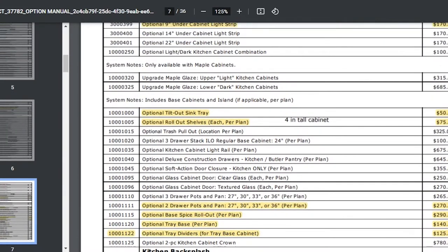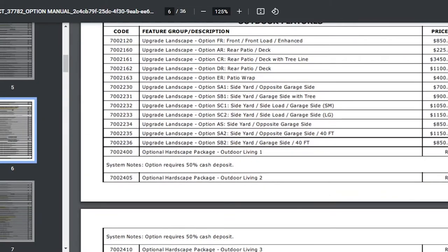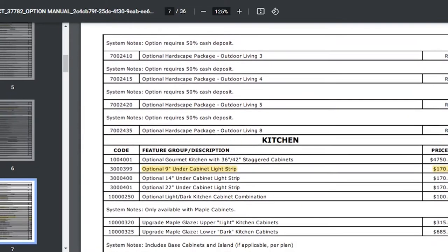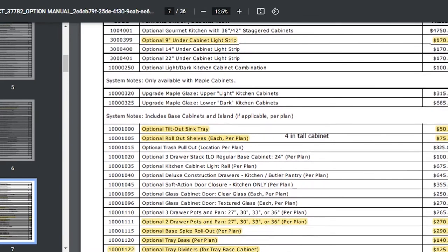The kitchen is really where I wanted to spend most of my money, because the kitchen is the heart of the home, and so that's what we did. In the kitchen, we spent $170 on the under the cabinet light strip. We spent $50, or I wanted to spend, let me say, $50 on the tilt-out sink tray. But unfortunately, I also chose to go with an apron sink, and that meant that I could not get the tilt-out sink tray. So this is highlighted, but we actually did not receive that.